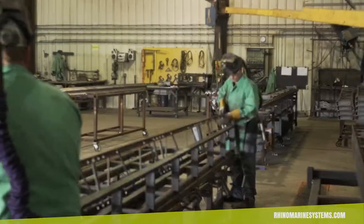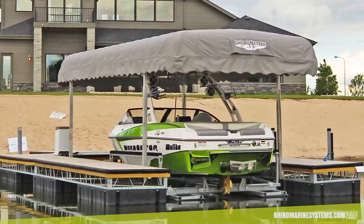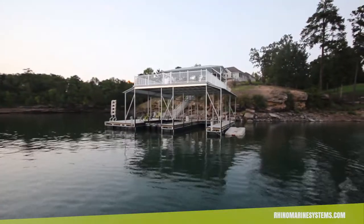At Rhino Marine Systems, we believe in personalization and the ability to make your dock system work for your unique needs. This is why we offer multiple roof options and numerous color choices. Choose from a gable roof, hip roof, or upper deck with or without a roof.